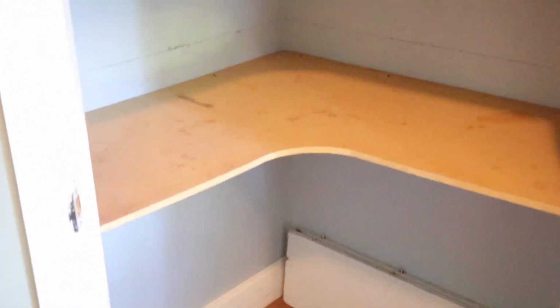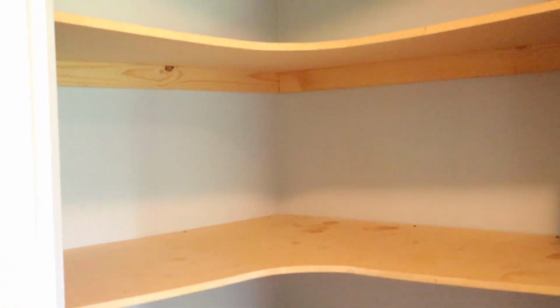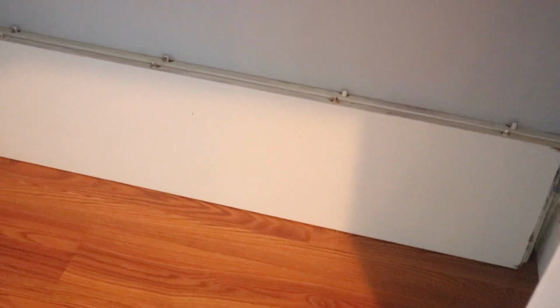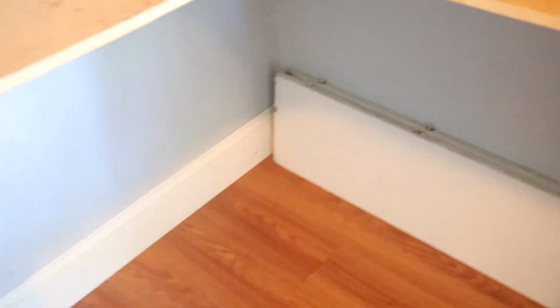So we have the pantry just completely cleaned out here. Nothing up on the shelves. The only thing that I still have in here is just the leaves from our table, because that will be staying in here. I may move it just to clean, but those are gonna have to come right back in. So just empty pantry here.